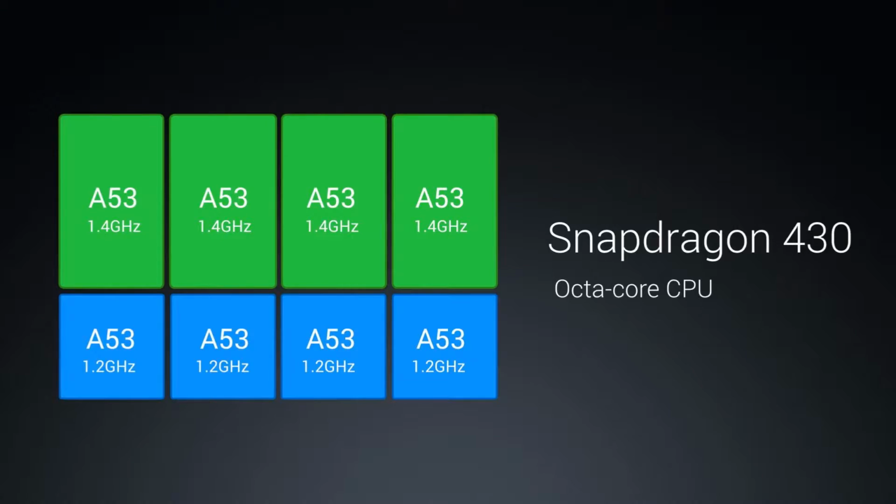So now coming to the specifications first. The phone is powered by a 1.4 GHz octa-core Snapdragon 430 chipset with an Adreno 505 GPU. Now talking about the 1.4 GHz octa-core, only 4 cores run at 1.4 GHz and the other 4 cores run at 1.2 GHz, and the architecture of this CPU is still Cortex A53. Cortex A53 is not the latest in the market. The latest that we saw earlier in the Redmi Note 3 was the A72.